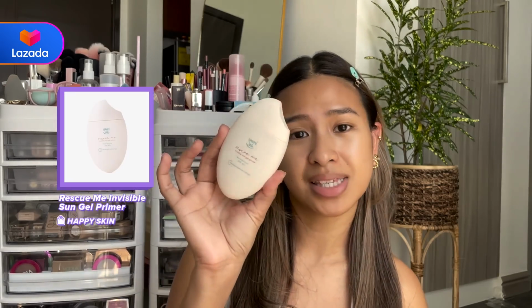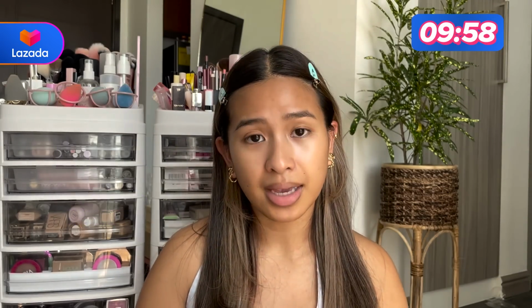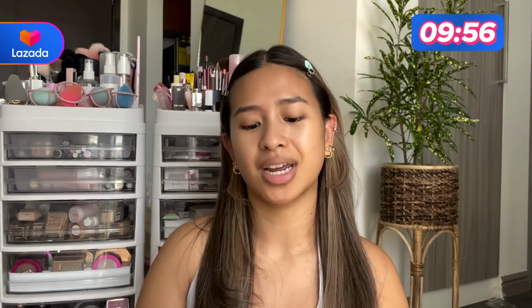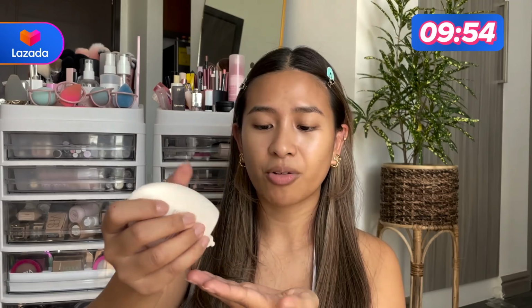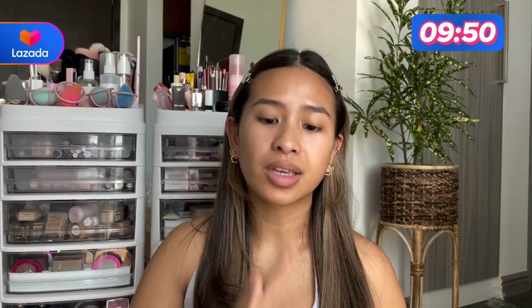This is the Happy Skin Rescue Me Invisible Sun Gel Primer. And I really like it because it's not only a sunscreen, it's also a primer. So it's already two steps in one. Not only does this protect my skin from the sun, but it also makes my skin really smooth for makeup application.